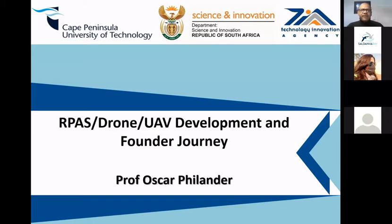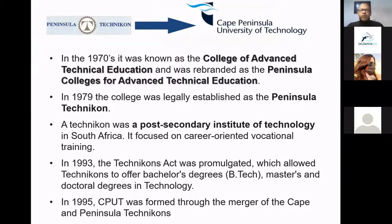One of the first things that is really notable was that my institution in the 1970s was known as the College of Advanced Technical Education, and then rebranded as the Peninsular Colleges for Advanced Technical Education. In 1979, it became known as the Peninsula Technikon, and a Technikon really in a South African sense was this post-secondary institute of technology that was focused primarily on career-orientated vocational training. So essentially, the idea there was to produce technicians that would go and work in factories and essentially run equipment and machines for the economy in those years.